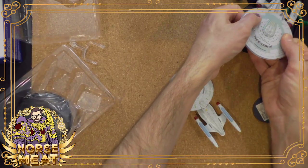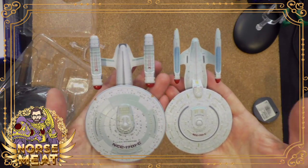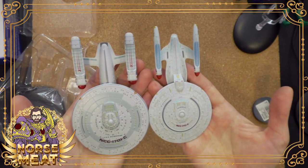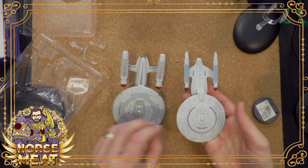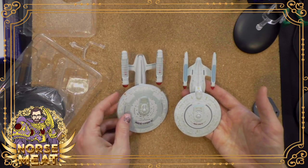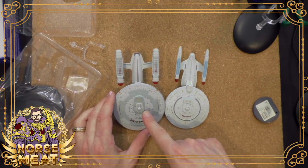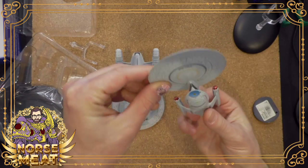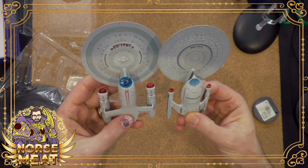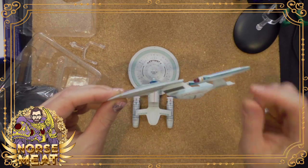So we can compare. So the final version and then the concept version. So it's smaller. It weighs about the same. There's a little bit more metal in this one. So obviously we have elements that we'll see in the final version, but the secondary hull is quite different. And yeah, it's almost too sleek with the curves.